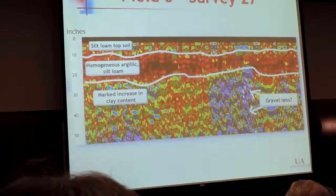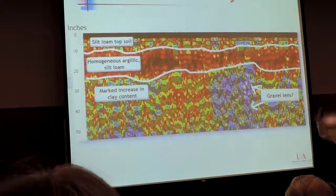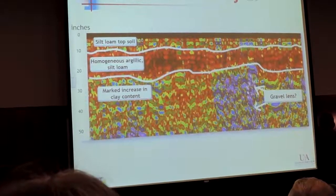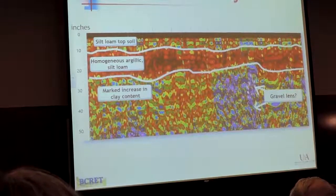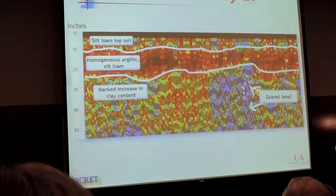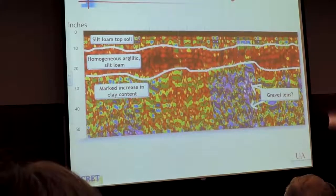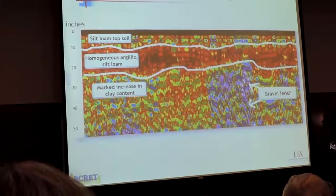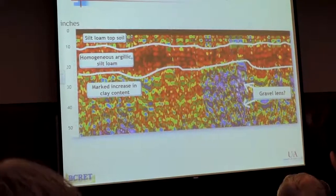And you can sort of make out what he is assuming. We'll go back. We did do some coring at the same time to get some ground truthing of these radar readings. The radar is non-invasive, but we can do some invasive sampling to make sure that this is what it is. But that's maybe gravel lenses.